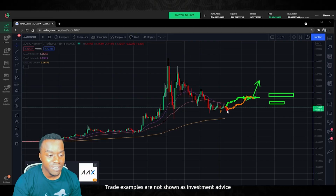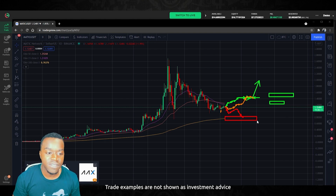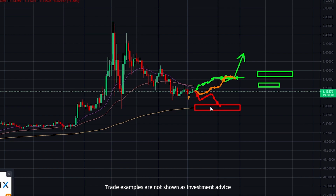What I see looking like is we head down, make a lower low, and break that $1 level, indicating price still wants to continue pushing downwards. And then we get another lower high and price continues to trend downwards. And then we will slow down here at about this 200 exponential moving average range. And that could be somewhere between 80 cents to 90 cents. And if we get down to this level, then that's where you can expect to see a little bit of support, or quite a bit of support actually.